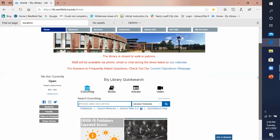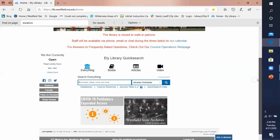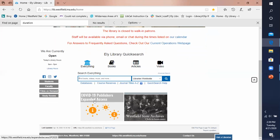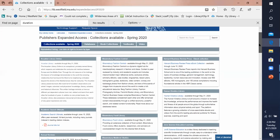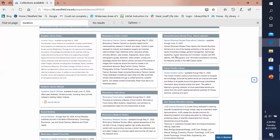On the library homepage, this is the library homepage, we have all of the newer collections that we temporarily have access to. They are linked from the homepage, and it's this little icon that you're seeing here, COVID-19 Publishers Expanded Access. When you click that, it'll take you to the guide that has all of these collections listed. And what you'll see for each collection, it'll tell you the date that it expires.